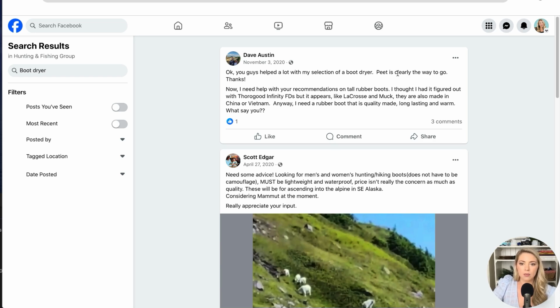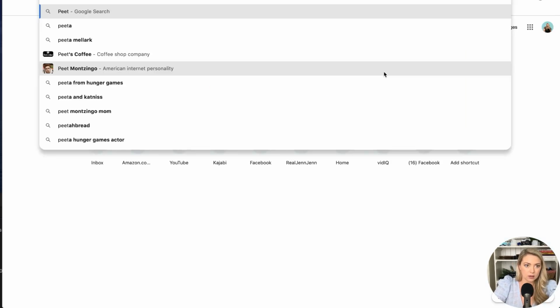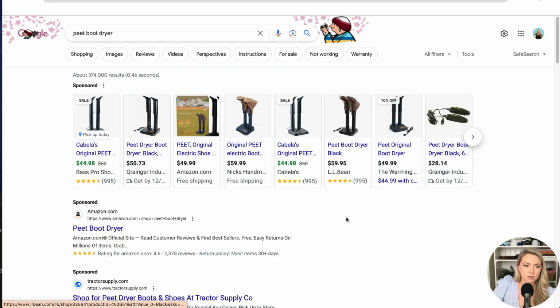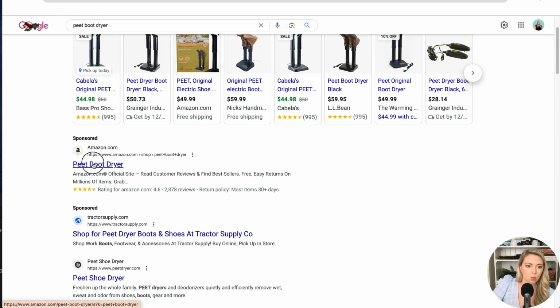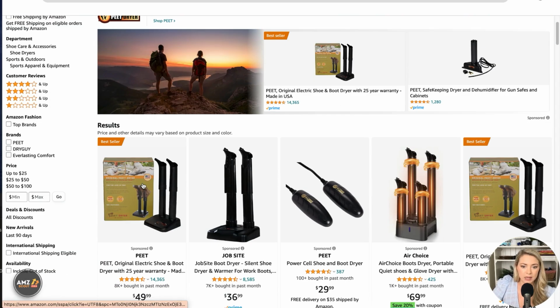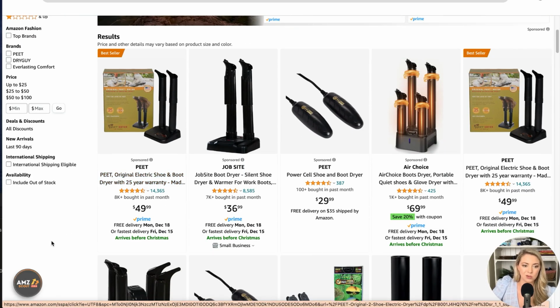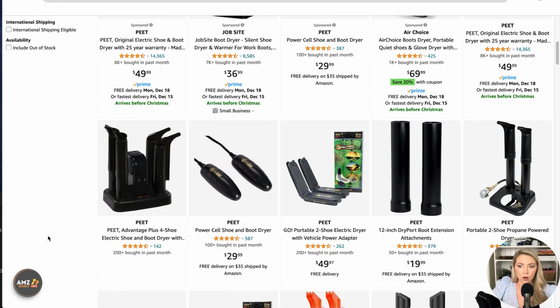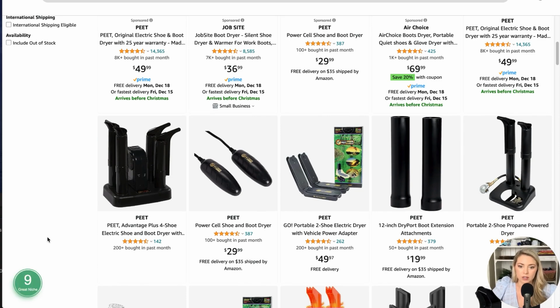You guys helped a lot with my selection of a boot dryer. Peet is clearly the way to go. Okay, so Peet boot dryer. Let's check that out. Now I'm just Googling this to see what the products are, and you can see this Peet boot dryer is actually being sold on Amazon. So we can pretty quickly start to get some more information on what is up with these boot dryers.